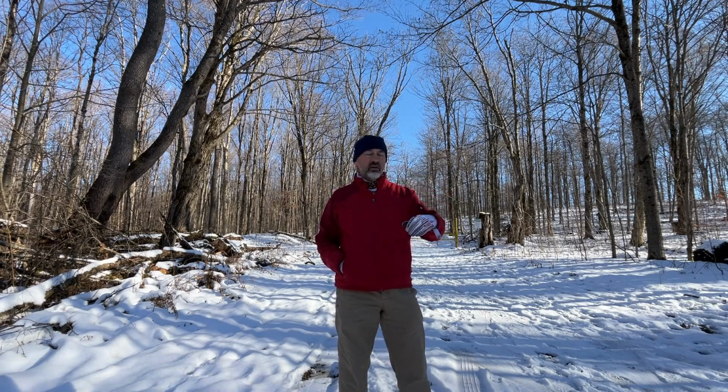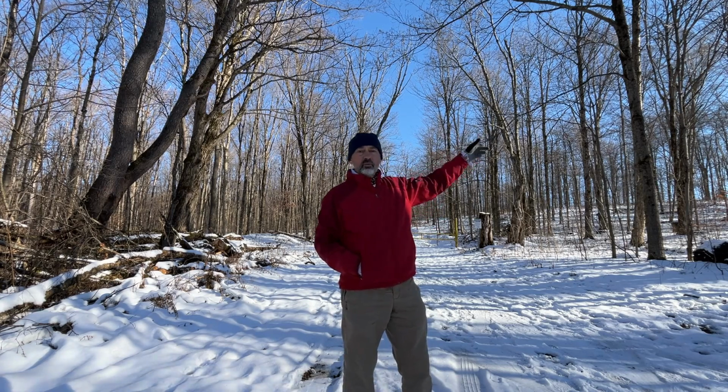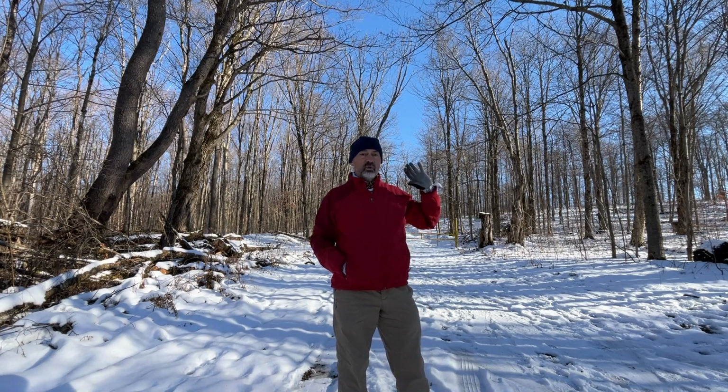So that's the Truxton Hill loop. We parked here at the maple syrup farm parking area, took the road out, went up behind the Christmas tree farm, did a loop up around Truxton Hill, and then came back the same way. The hike is about 2.7 to 3 miles, and I really enjoyed the big pine forest up on Truxton Hill. It's really beautiful up there.